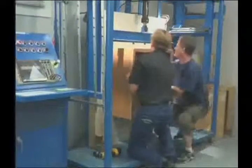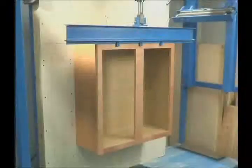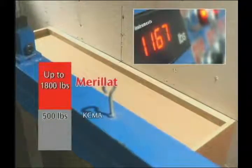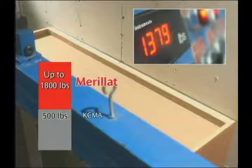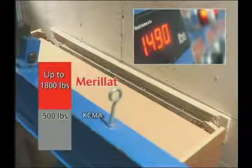Static load test. The static load test pushes our wall cabinets to the limit by measuring the pounds of force needed to pull the cabinet from the wall. The load gradually increases over 25 to 30 minutes, and the test is complete when it reaches 1,800 pounds of force or failure. That's over 3 times the KCMA testing specs of 500 pounds of force.